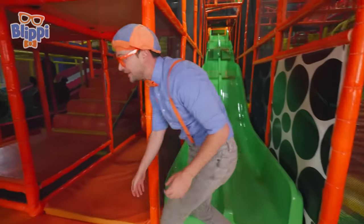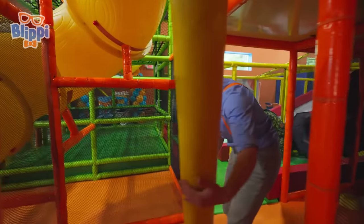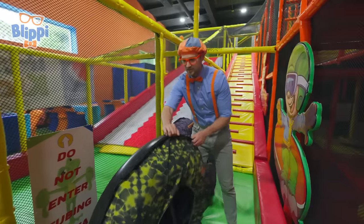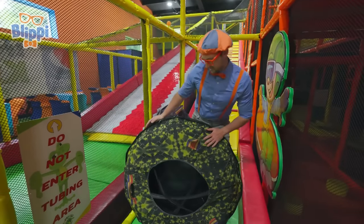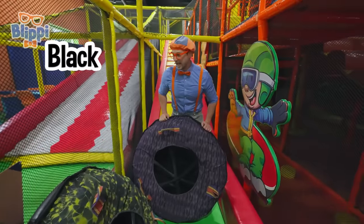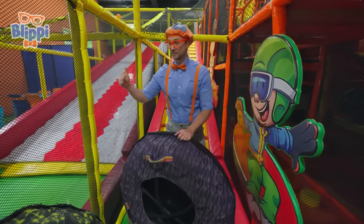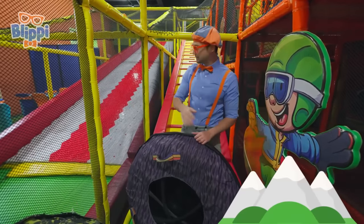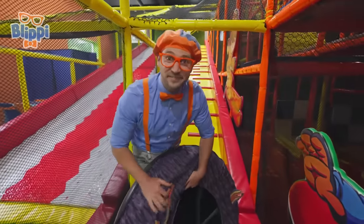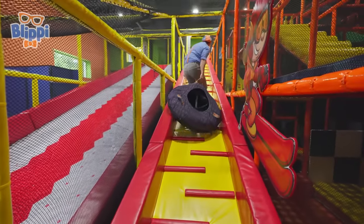Okay, let's keep exploring and maybe they'll even have more slides. Whoa! What are these? Kind of looks like an inner tube, right? Ooh, kind of looks green and black. Ooh, and look at this one. Purple and black. Whoa! Yeah, I've ridden inner tubes before. You sit in them and then you go from the top of, say, a snowy mountain and ride down to the bottom. Maybe I'll try the purple one. Yeah, purple's one of my best friend's favorite colors, Mika. All right, I'll be right up here, okay? And then I'll come on down.